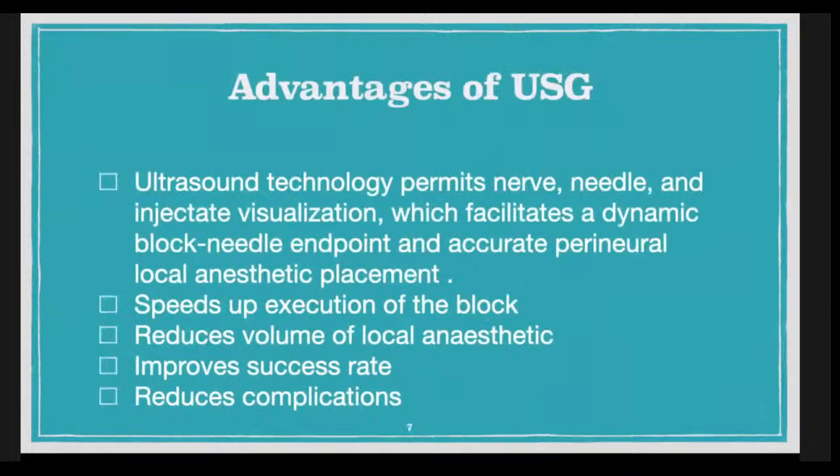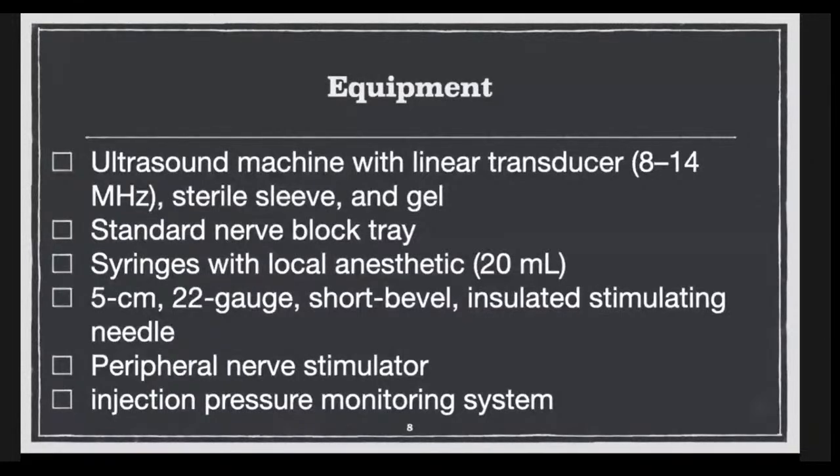Advantages of ultrasound are: ultrasound technology permits needle, nerve, and injectate visualization, which facilitates a dynamic block needle endpoint and accurate perineural local anesthetic placement. This speeds up the execution of the block, reduces volume of local anesthetic drug needed, improves the success rate, and reduces complications. Equipment needed is an ultrasound machine with linear transducer, sterile sleeve and gel, standard nerve block tray, syringes with local anesthetic, 5 centimeter 22 gauge short bevel insulated stimulating needle, peripheral nerve stimulator, and injection pressure monitoring system.